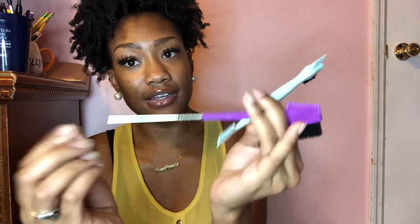Okay, the next thing I got that I always have to get every time I go to the hair store is just some brushes for my edges. And I really like these because it has the rat tail comb at the end. But I love these as well just because it's a spatula, in case I want to lay down my edges, or put on a wig and I need to smooth out the glue. Really love this. It's one of my favorite ones.